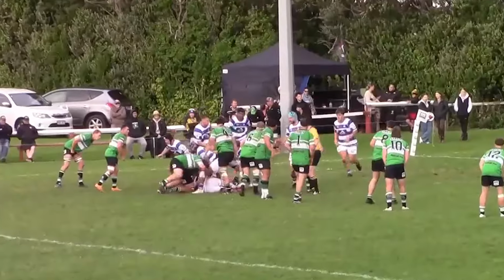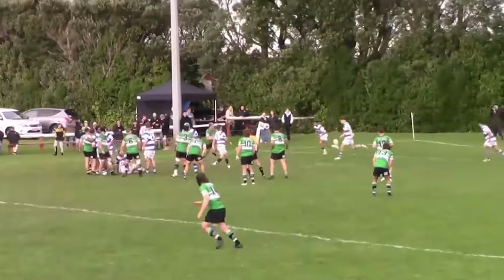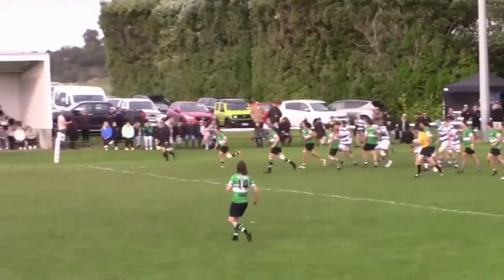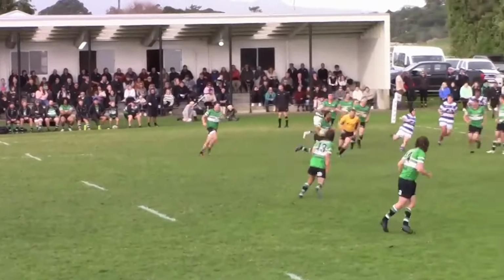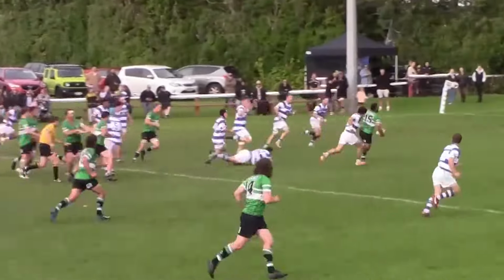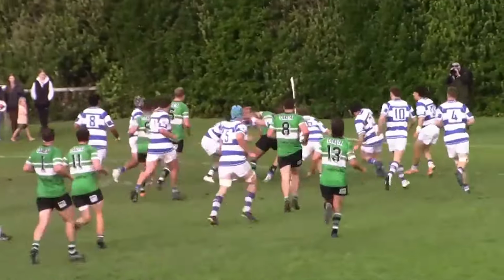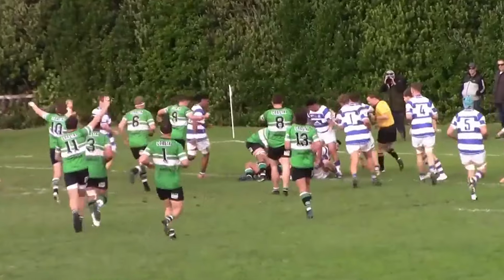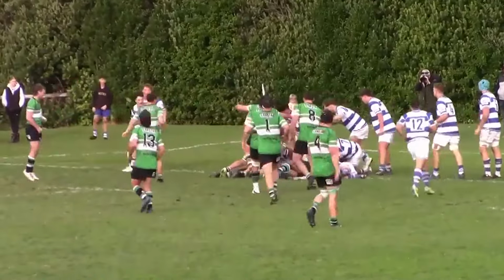Referee will expect this ball to be channeled back to Mason Porteous and clear to touch. Little tactical kick there that didn't quite work out. It gives this really strong and bruising number 13 for Coastal team, Jackson Sinclair, a lot of power in his legs as he made 20, 30 metres. He's close to the try line. He saw that opportunity and just took off.